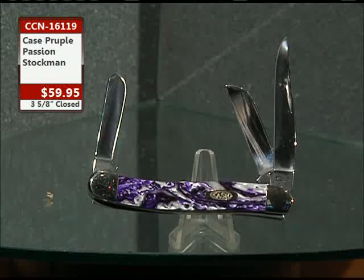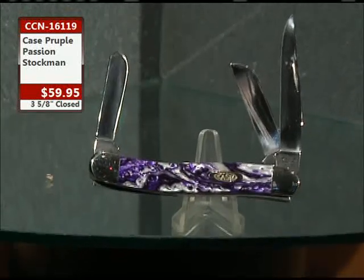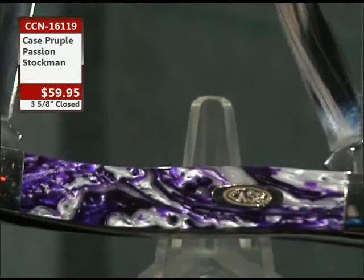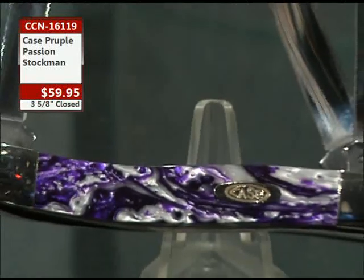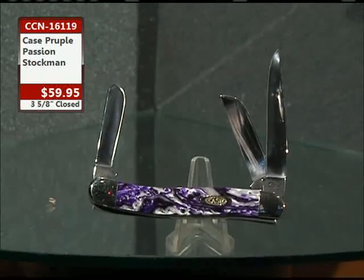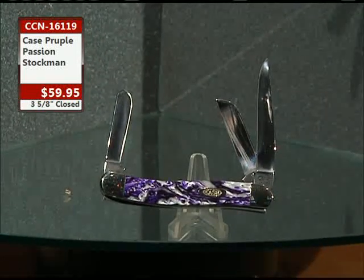the top of that numbers up there, the graphics, it is 16119. So I would say the Purple Passion collection is gone, but we do have this one single Stockman left for $59.95.